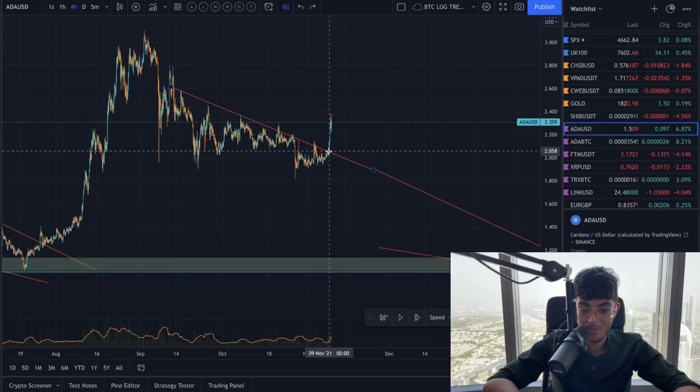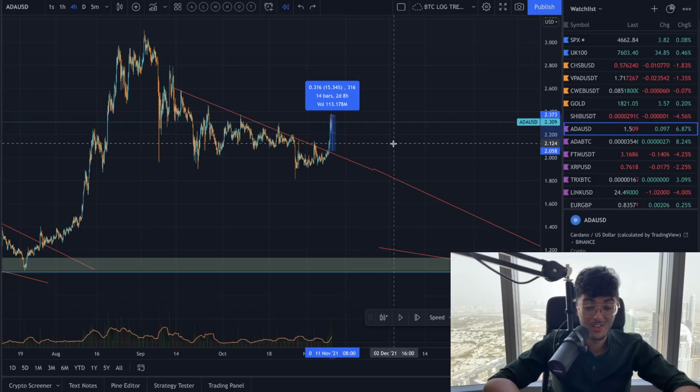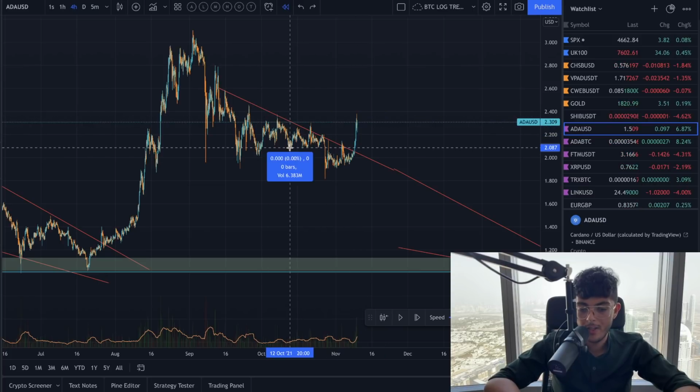And it really is explosive. If we measure it from the breakout point to the peak, that's 15%. That's actually not so explosive, my bad. Not actually that crazy. But when you compare it to the price action we had previously, I just want to put this in context for you.